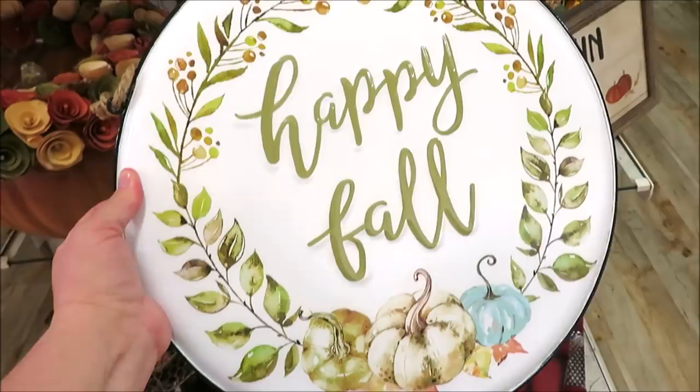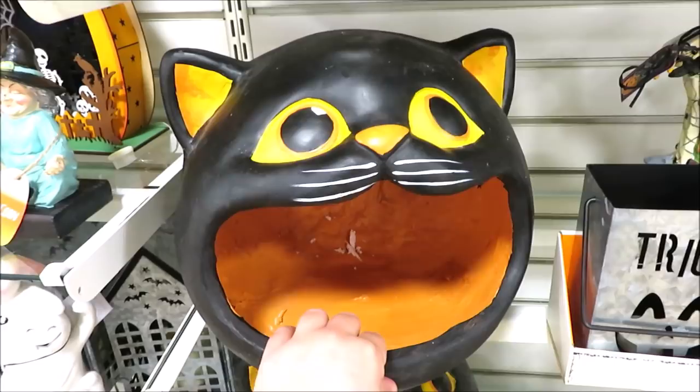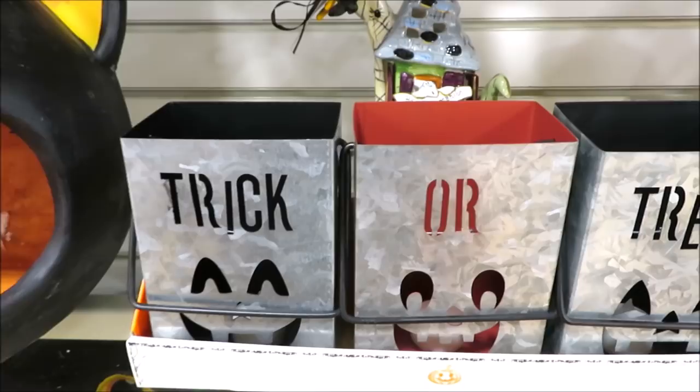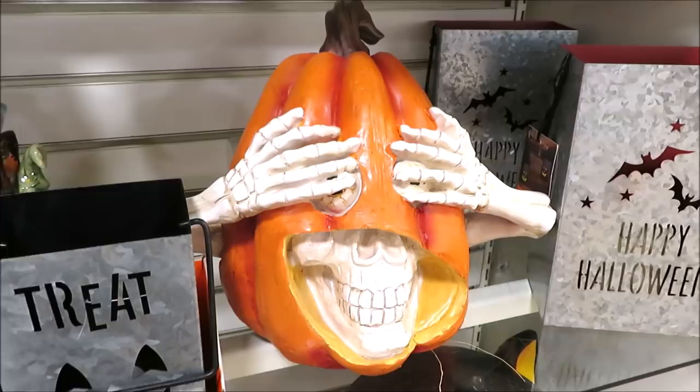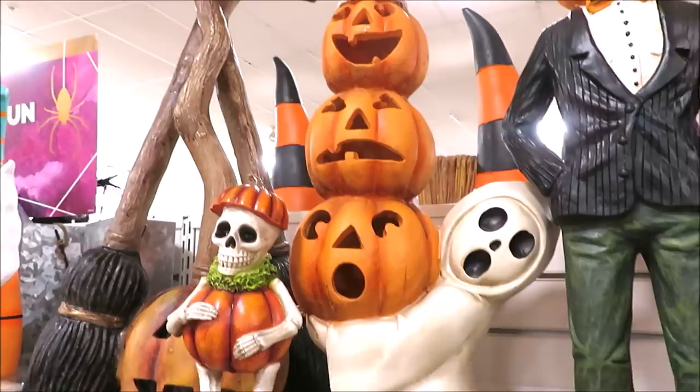And I love this, you guys, for $24.99. It is a huge open mouth cat lantern or dish, whatever you want to call it. They also have this set of galvanized trick-or-treat lanterns for $19.99. I think this guy's super cute too. Up here I had to show you guys for $49.99 these stacked pumpkins being held by the ghost. It is LED and lights up.